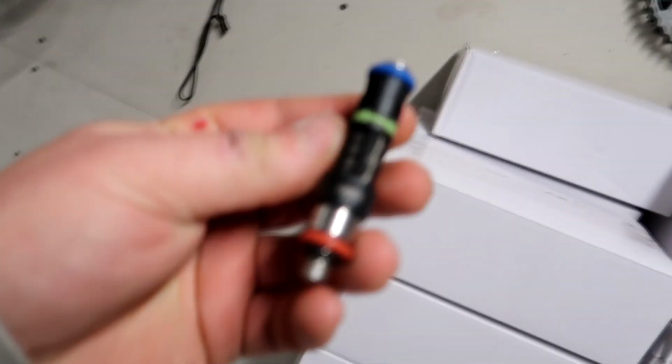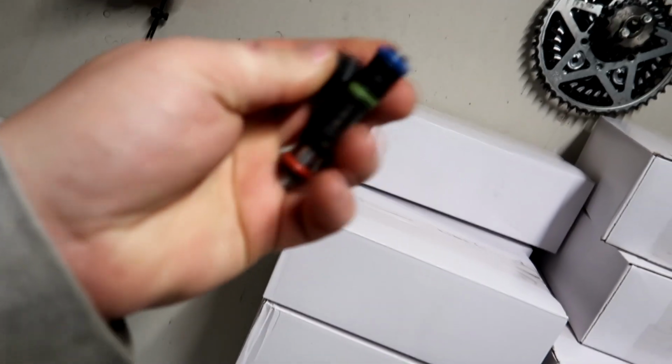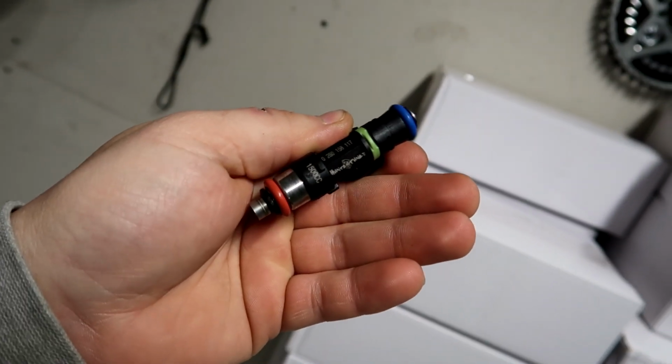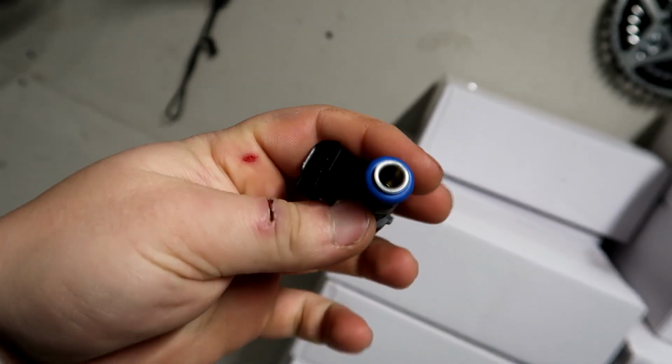1500cc injectors. These are the best, I think, option for a lot of guys up to about 700 horsepower. These things have been awesome. I've been running them in my Integra for the last couple months with E85 in it, and I don't drive it much, and they have zero signs of issues or clogging or anything like that.